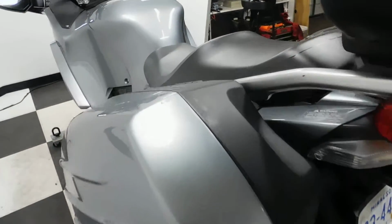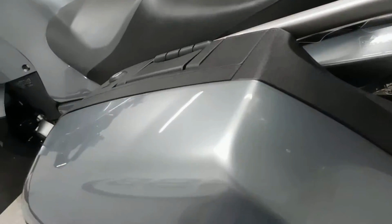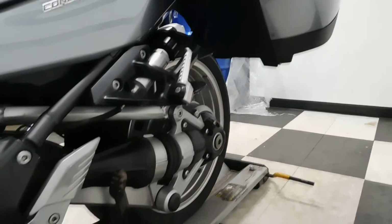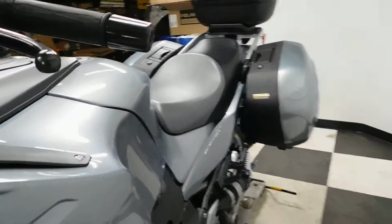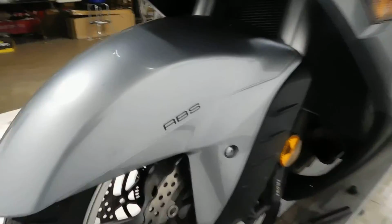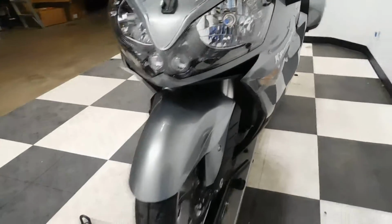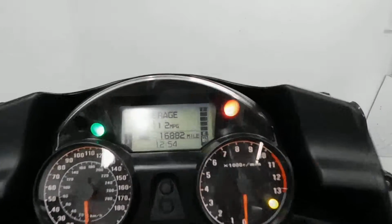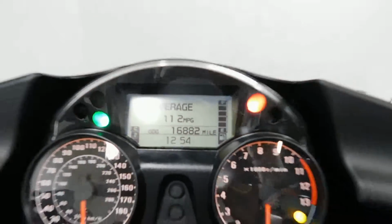Now, the only thing I see on these boots, I see a couple of scuff marks from somebody throwing their leg over, but other than that, no damage. It's nice and clean. Got a couple of GoPro mounts on it too. All right. $16,882 is what's on it.